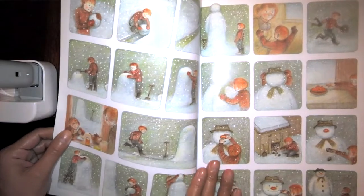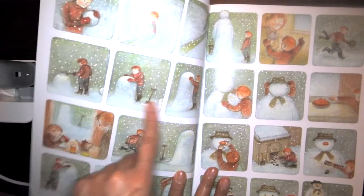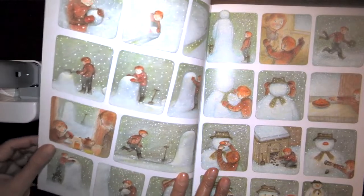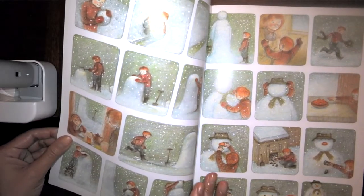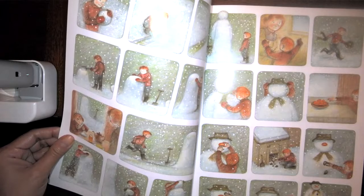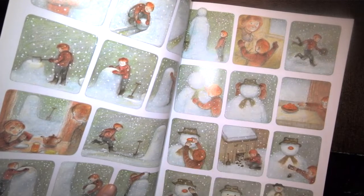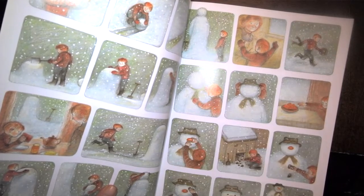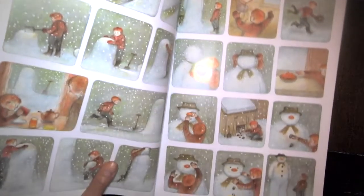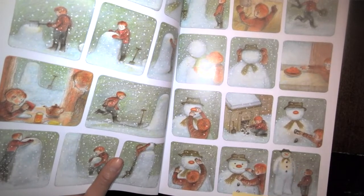As we look on this page, we see the boy is doing something. It looks to me like he's constructing a snowman. So he's building and he's working. As we move on to this page, it's finally coming together. He's got the hat, he's got the scarf, a nose and some buttons. And there is the completed snowman.